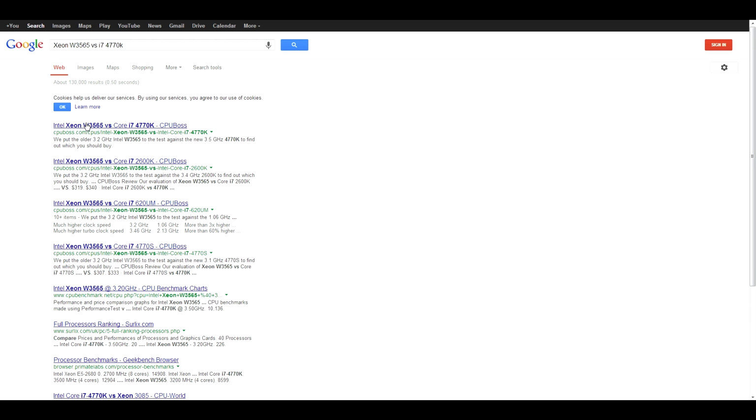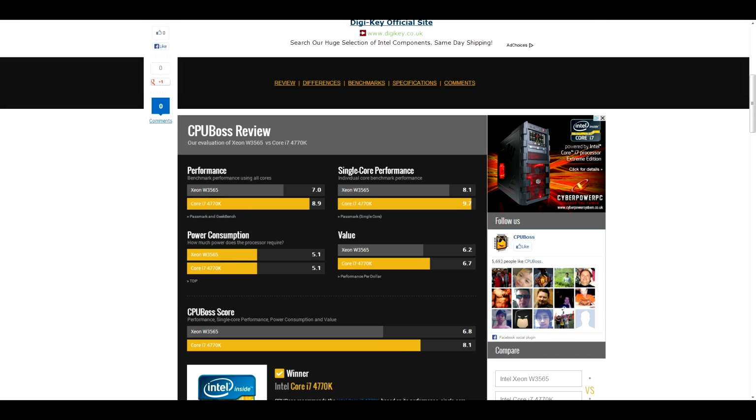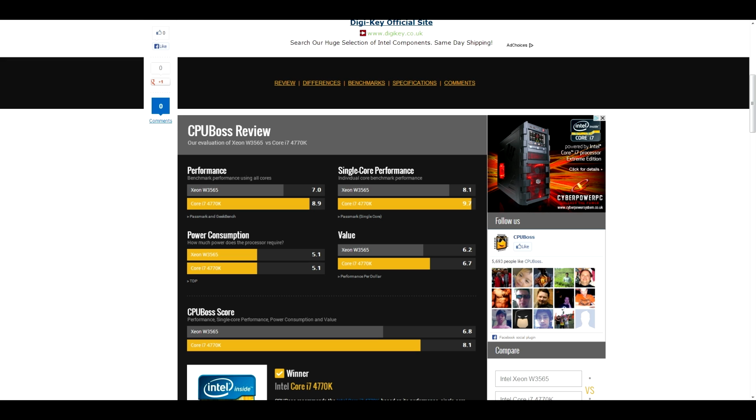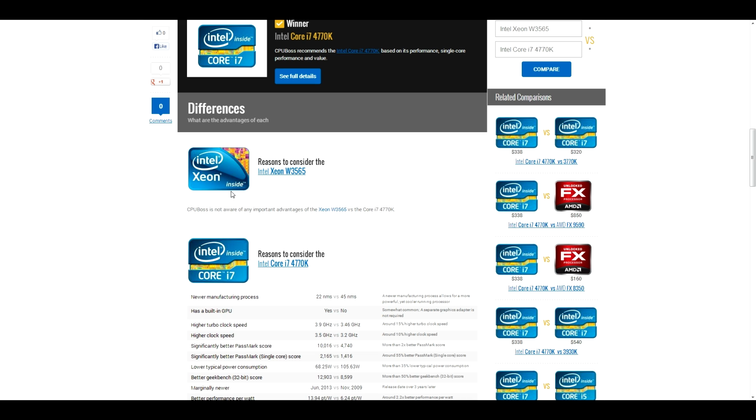We'll look at CPU Boss and see which one's better. It's already 8.1 versus 6.8, but let's look at the actual performance. Obviously the i7's newer, so it would be better, but the performance per dollar is even better as well. The power consumption is the same, so you actually get more performance for the same amount of power. 8.9 versus 7.0, using PassMark and Geekbench. PassMark single core, it's beaten in every single one, except a tie here. The winner would obviously be the i7, but that's newer.